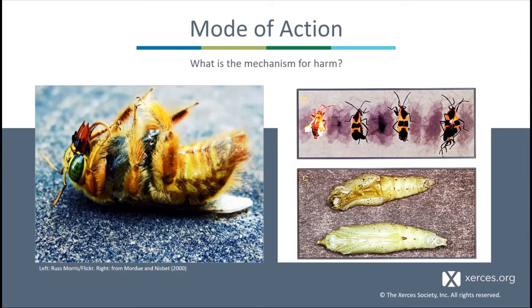So the images on the right show molting abnormalities that are caused by exposure to insect growth regulators. On the top is a milkweed bug, and on the bottom is a cabbage white butterfly. So the normal one is on the bottom, and then the IGR, the insect growth regulator exposed butterfly pupa, is above that. So this is where you can start to see how that risk assessment, that standardized testing, can be complicated and kind of problematic.